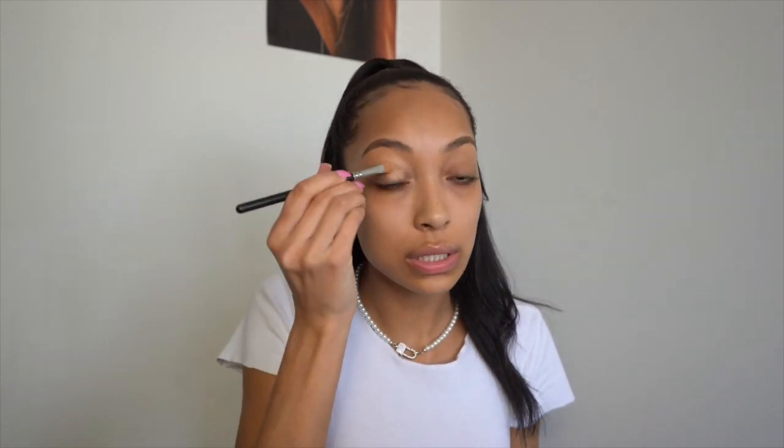So I'm not gonna do much shadow today. I'm going for a simple everyday look. So I'm just going to conceal my eyelids because I do have veiny eyelids, so I always just have to conceal them.